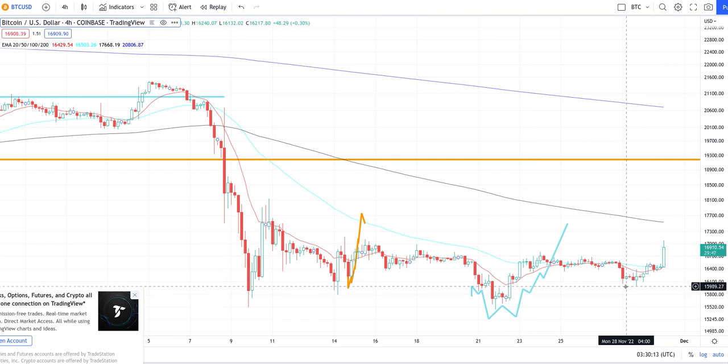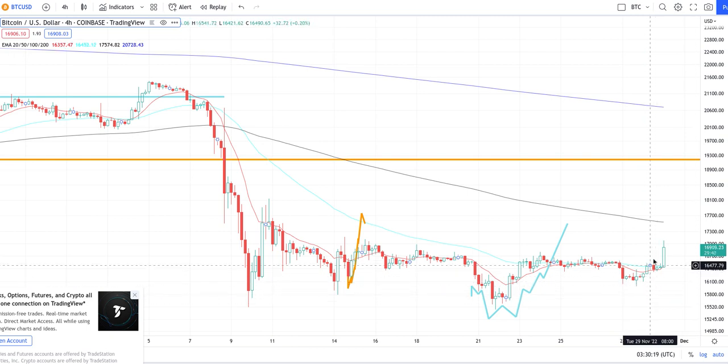Like I always tell y'all, market makers love doing things by threes. Look at 1, 2, 3. 3 hits to the low on the 4-hourly reversal. Boom, hit the EMAs. 20 hit the 50. Boom, a large candlestick exactly right there on the 4-hour chart. Look at that. I mean, it's perfect. I'm telling y'all can read these charts.